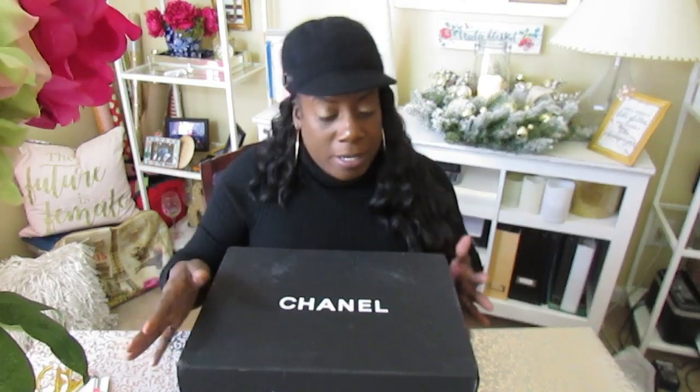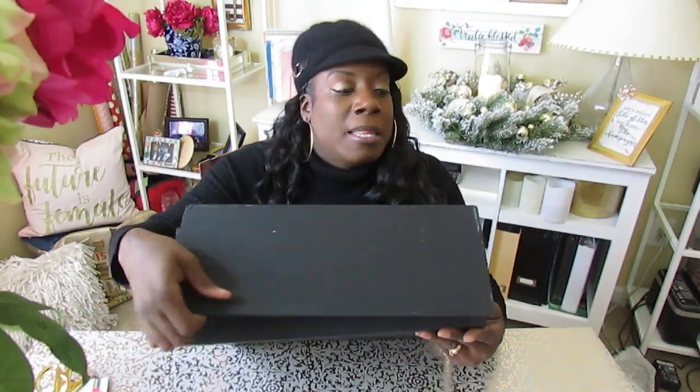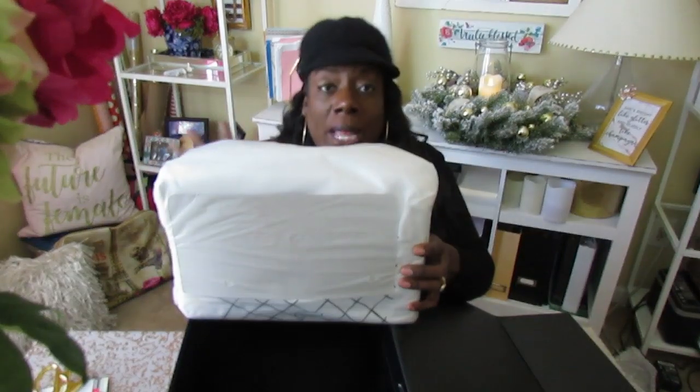Now, it got a little bit bruised along the way, but that does not disturb how our content looks inside. And then, let's see, the box has the magnetic flap here. It opens like this. Now, all of the bags from Julia Bags, you will get your box. You're going to get your dust bag. You're also going to get your card, as well as your receipt.